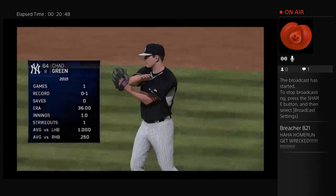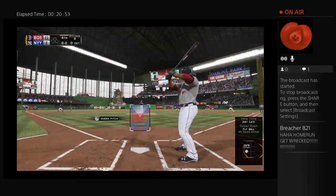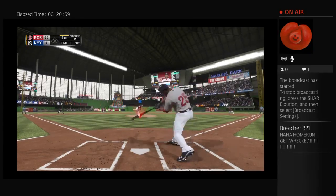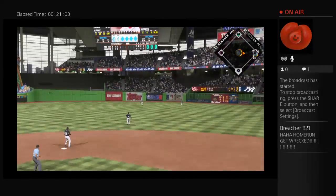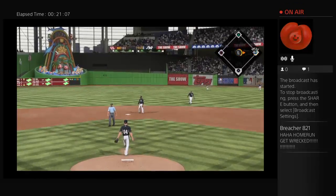Number 64 is on, and he'll take over on the mound. Number 64, Jackie Bradley Jr. will lead things off here for Boston. Xander Bogaerts due to hit next. Well, you know, he's been on base twice in this one already, so let's see if he can do it again. And another base hit for him. Now 3 for 3 in this one.